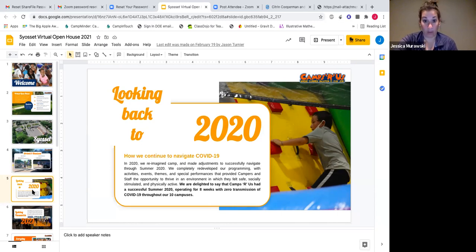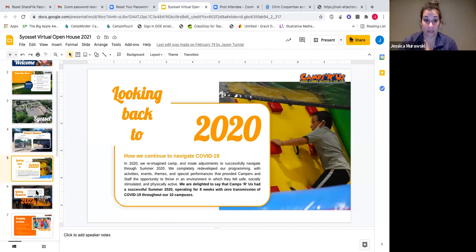Even though we were not able to leave campus, we still were able to enjoy that socially distant, safe, spread out in the gym in our cohorts. We also last year brought in a magician for the kids to see, in addition to the different things that we provide on campus, such as our talent show, our Pinewood Derby event, our tie dyeing events, and our camp carnival. Last summer, out of all 10 campuses, there were 0 cases of COVID with 0 transmissions throughout the entire summer, which was a great success for us, which we hope to again have this summer.